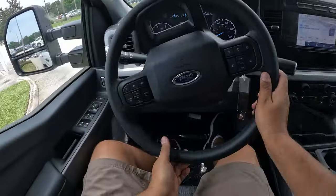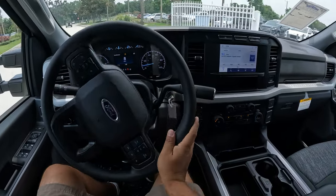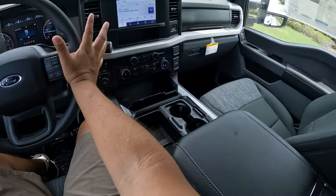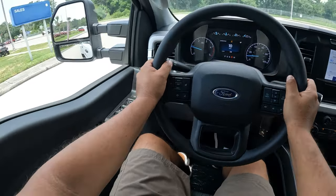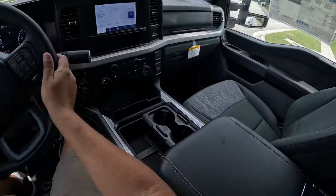All right, let's go ahead, guys, and check out how good this thing drives with the high output 500 horsepower Power Stroke diesel V8. Really nice truck. Obviously, it is a big truck. It's kind of intimidating to drive something this big and long, but it's pretty comfortable. It's not a bad truck to drive, to be honest. So let me just put the seat up a little bit. All right, let's go ahead, guys, and get this girl on the road.